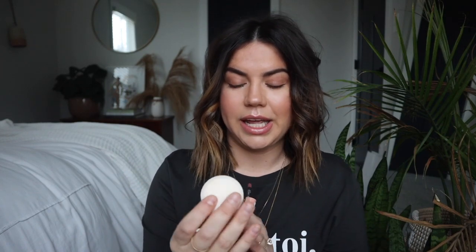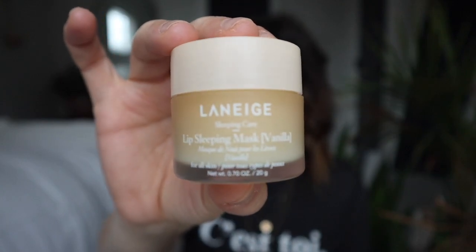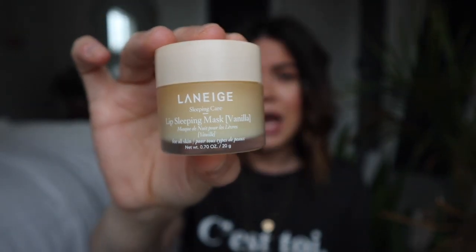Okay, the next thing I'm going to talk about are these 3 lip products that I honestly have not worn anything else besides in probably the last 2 months, so I feel like I need to share them with you. The first one is this. So it's the Laneige, I'm not really sure how to say it, lip sleeping mask. I got it in vanilla, which I think might be a new scent, but I am just obsessed.